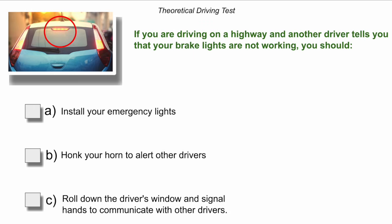If you're driving on a highway and another driver tells you that your brake lights are not working, you should roll down the driver's window and use hand signals to communicate with other drivers.